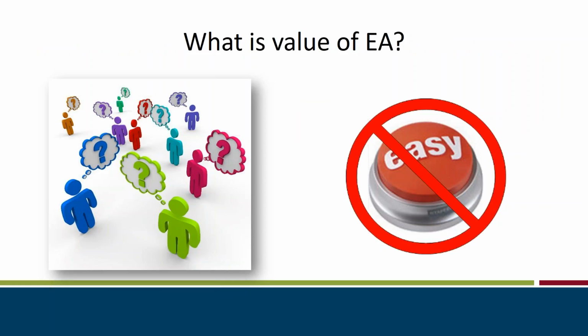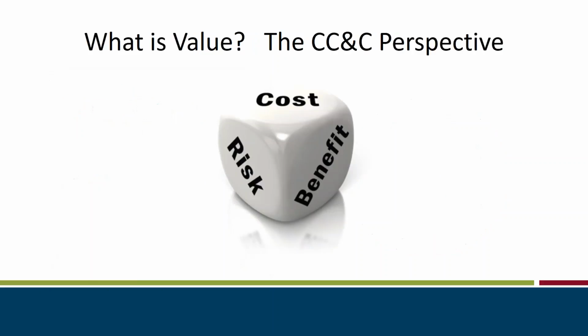Now, as you can see from this discussion and all of these different perspectives, there's not a tremendous amount of clarity here, right? There's a lot of fuzziness. Everybody's got a little bit of a different perspective. There's no easy button for defining enterprise architecture value. And so in order to try and help with that, the way that I try to simplify this down is what we'll talk about next, kind of the CC&C perspective on enterprise architecture value.